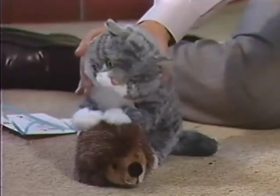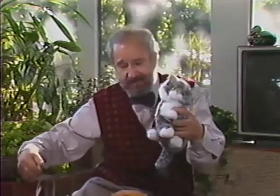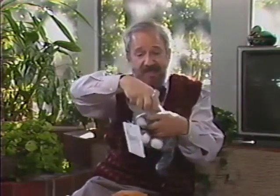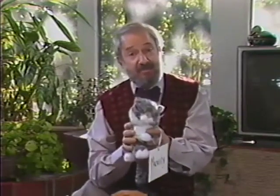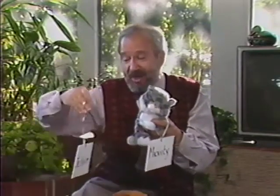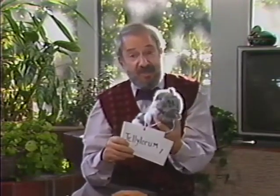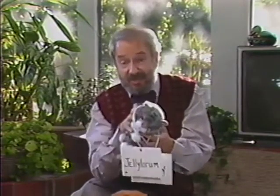Let's use the cat to look at some other aspects of naming. I'm name. This is my first input, the thing of the naming situation. Its name, Macavity. Cat, I dub thee Macavity. Now, can it have another name? Can one thing have 2 names? Well, why not? Let's try. Cat, I dub thee Jellylorum. Is this a confusing situation in any way? I don't think so. We use names to refer to things.